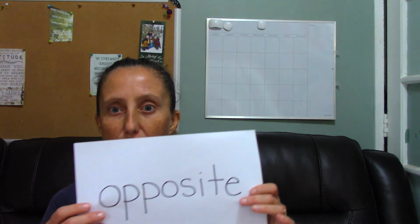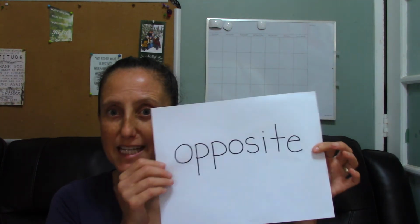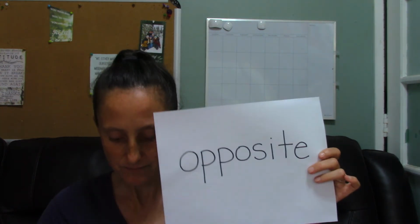What is the opposite of black? White. What is the opposite of up? Down. What is the opposite of sad? Happy, right? So when you're thinking about the opposite, you want to think about, right, kind of the extreme of what you're talking about. So on is the opposite of off, up the opposite of down.